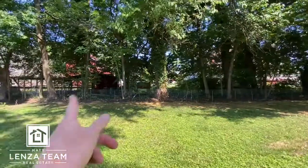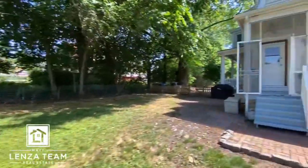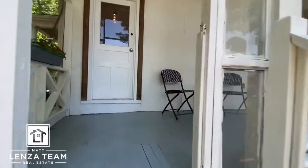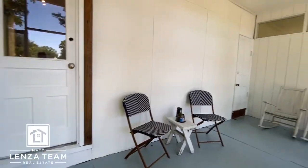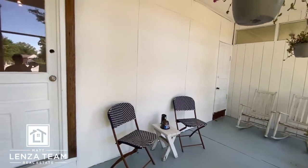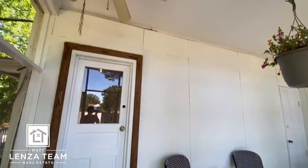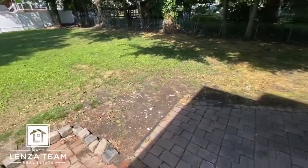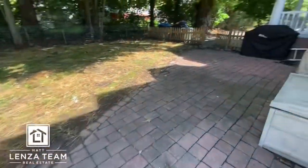I think the neighbors might even have chickens. Gotta double check. Here's the back screened-in porch that leads to the basement too. So it is essentially a full basement through that door there. And screened-in porch with a ceiling fan. And that'll sneak right into the kitchen. Just a lot of charm here. And here you are. So big patio, as I mentioned.